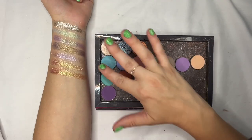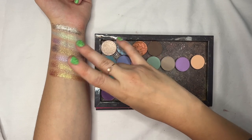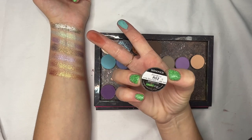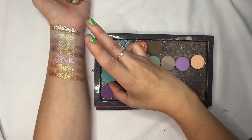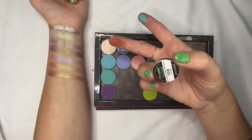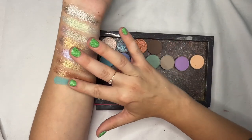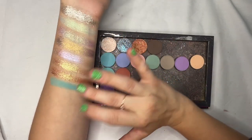I should mention, I did pick up two mattes from Bernovich too. This first one is the shade Rainbow R02. They're more colorful mattes. And then the second one is matte M33. That one is considered more of a neutral tone, and they're nice.